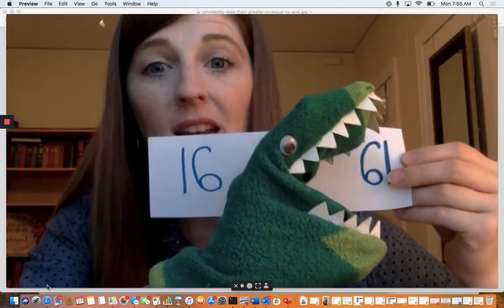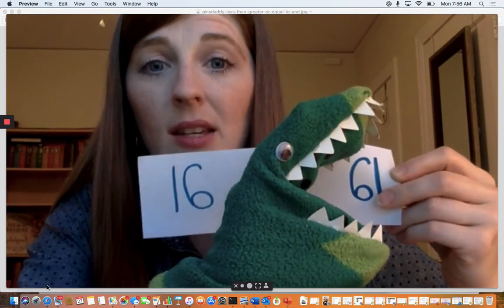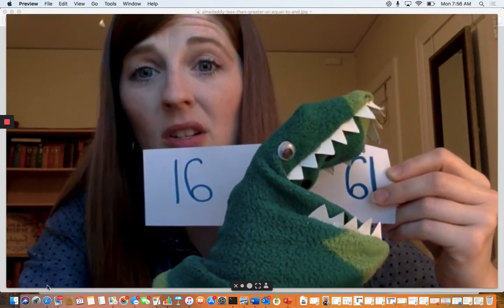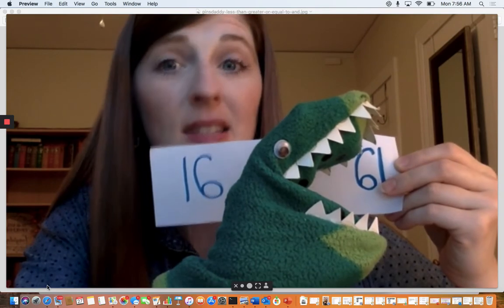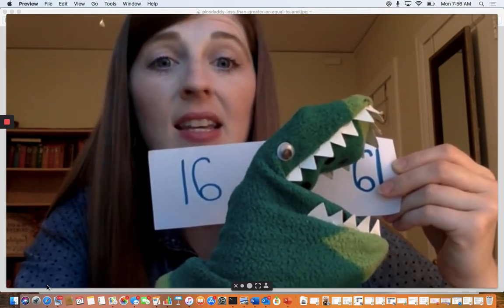All right, so look at his mouth. His mouth is open to 61. So when we read this, the back of Artemis's head is pointing to the smaller number. So this is how we're going to read it. 16 is less than 61.